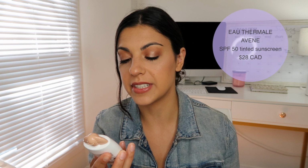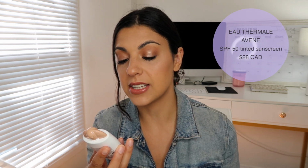So the first product here is one that I love wearing when I just need some sunscreen, but I do want a little bit of coverage on my face. Maybe I'm swimming with some friends, maybe I'm going to the beach, and I still want to look somewhat put together. So this is their very high protection SPF 50, and this is water resistant up to 80 minutes. That is a really great amount of time if you're going to be out in the sun for about an hour and a half. This is a perfect sunscreen.